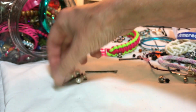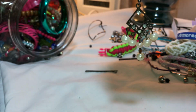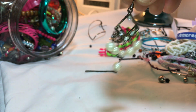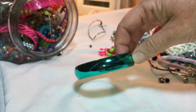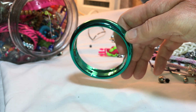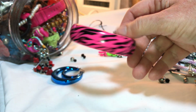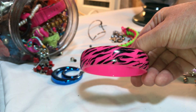Alright, here's something else. So, looks like another vintage type earring. That might make a pretty pendant as well. Of course, those are probably not real, but it is metal. It's a pretty color here. You'd have to be able to slip that on. Plastic. Now this would go with, from the other video, the pink plastic beads. So that's kind of neat. I might pair that up.